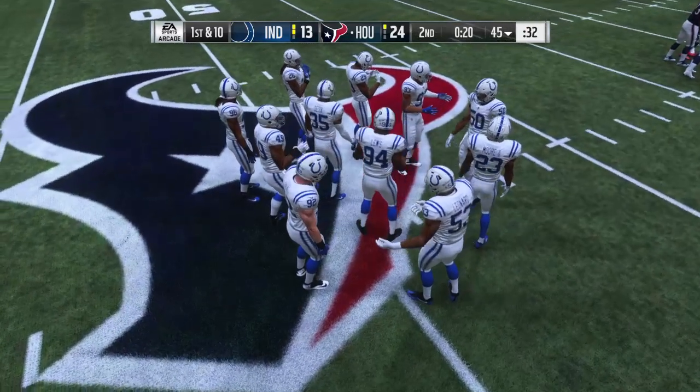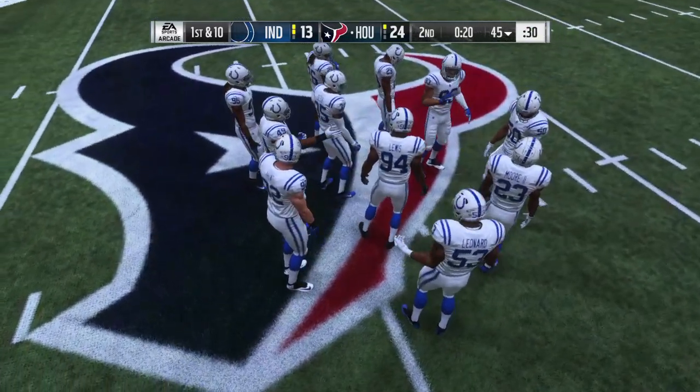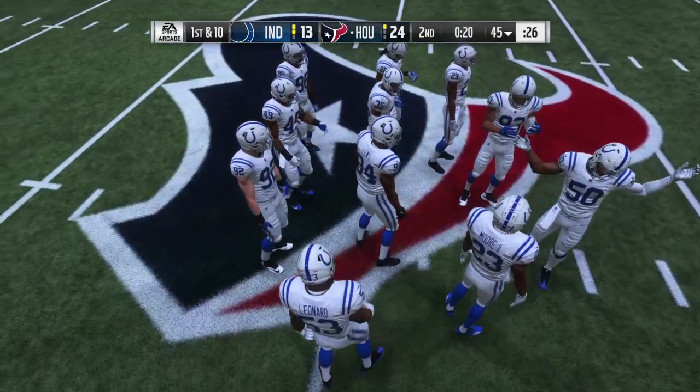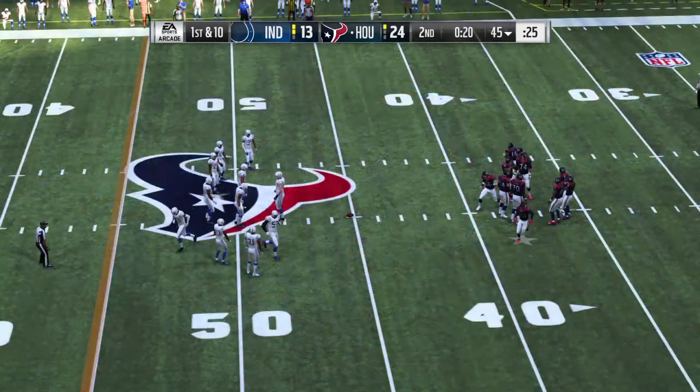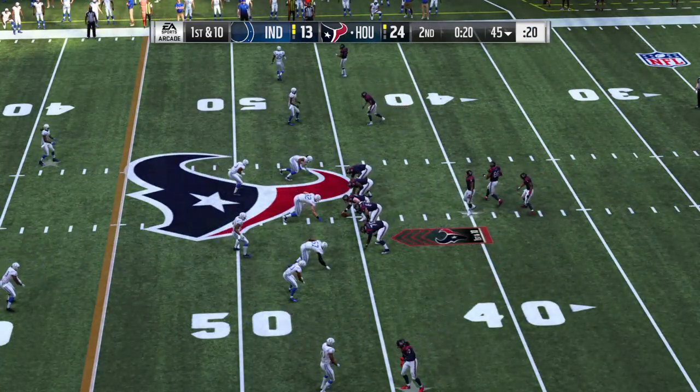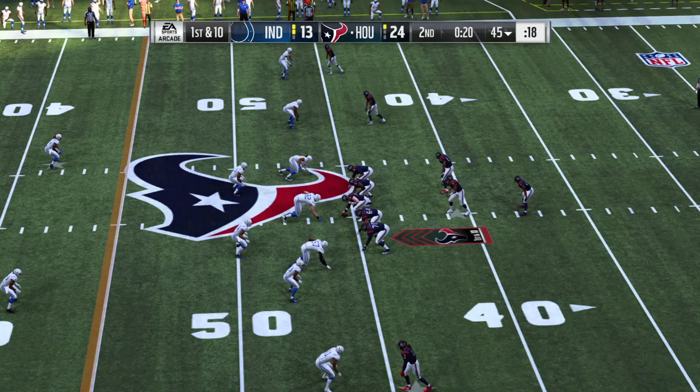But I think what happened in this one is they've realized that they've established the run pretty well, and teams are going to key on that. They thought they could open it up and have success through the air, and that's exactly what's going on. Yeah, they've had success, at least so far here in the second quarter. Good starting field position for them as they come up 1st and 10.